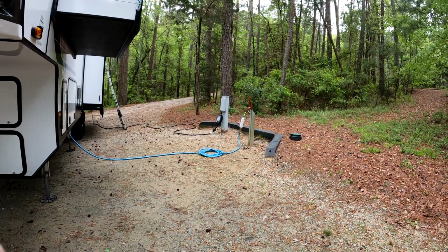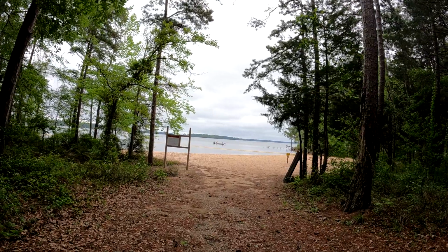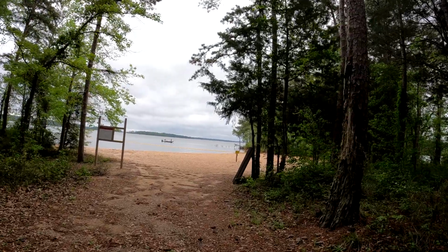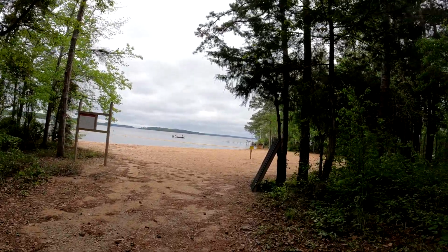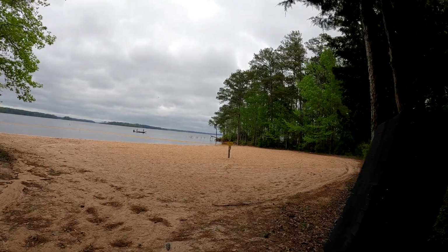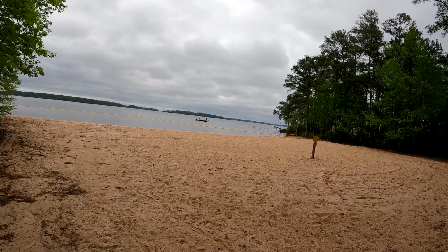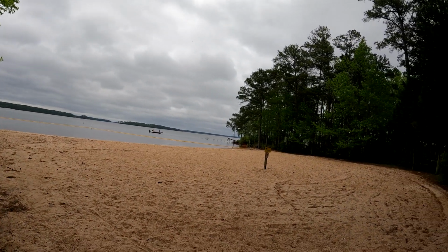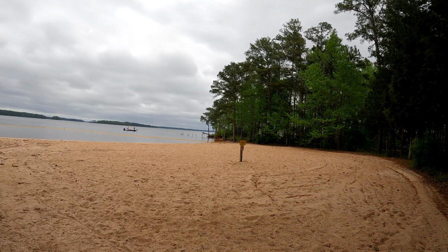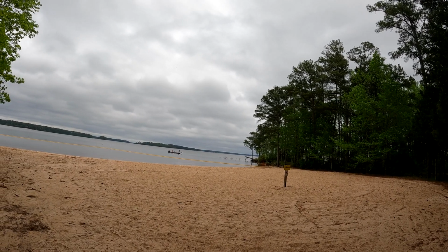GoPro stop. I got a picture of somebody fishing over there. This is the beach area close to our campsite. Nobody using the beach, nobody swimming in this weather. But they are fishing. Tell they're fishing that underwater structure over there.